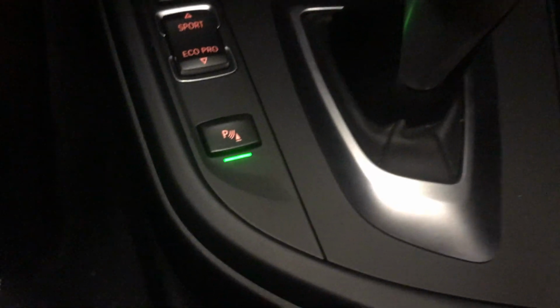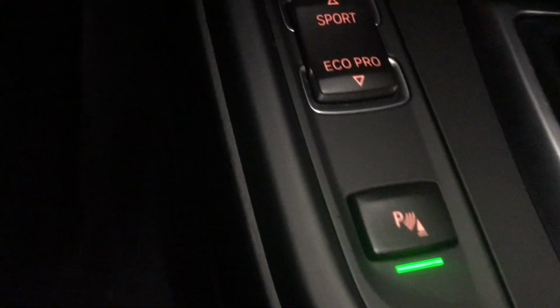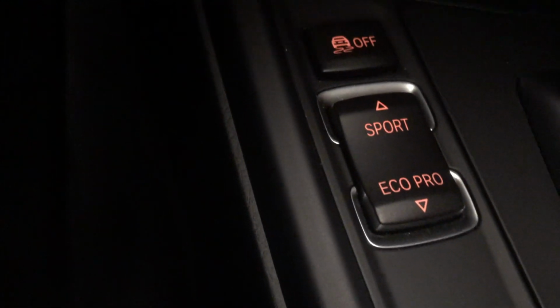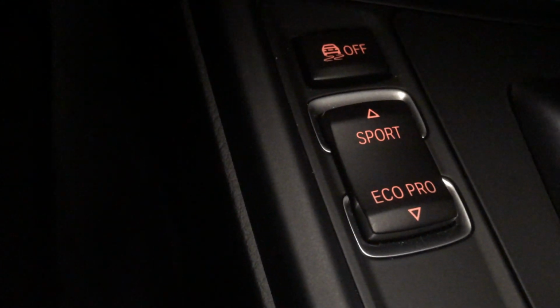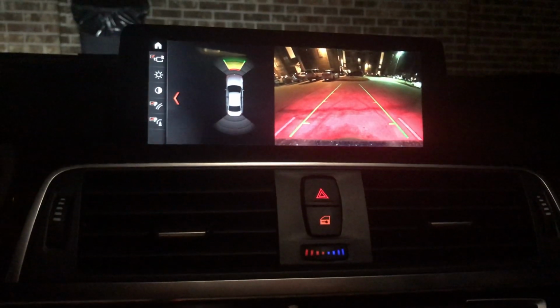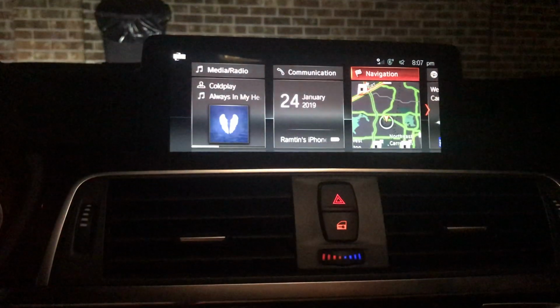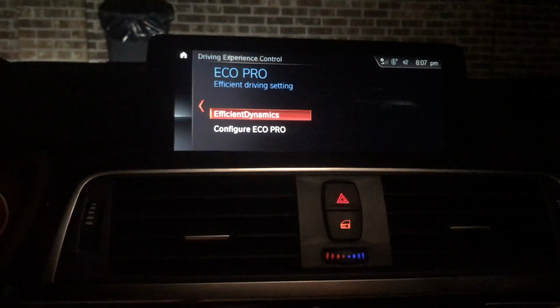And then we have the parking sensor button. It automatically activates when you put it in reverse, but you can also use that. And then you have the Sport and Eco Pro, and then Sport Plus in this one. And of course you can turn off the traction by putting it in Sport Plus. And then that's your infotainment system one more time. You can do all kinds of stuff.